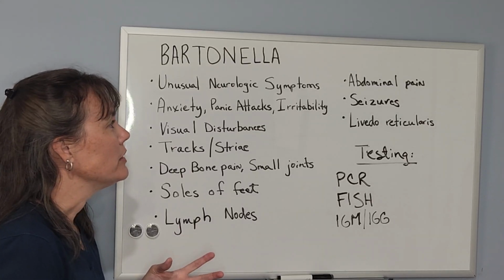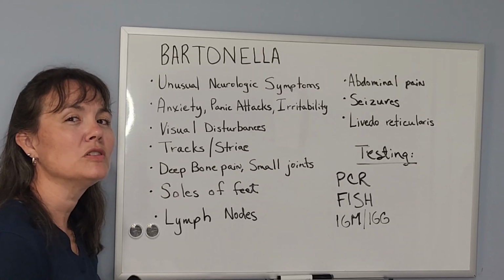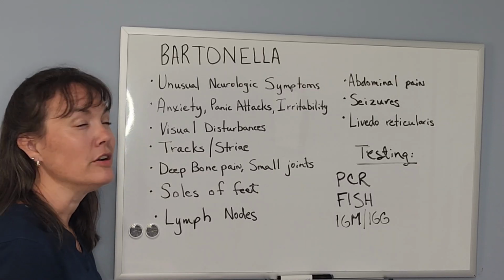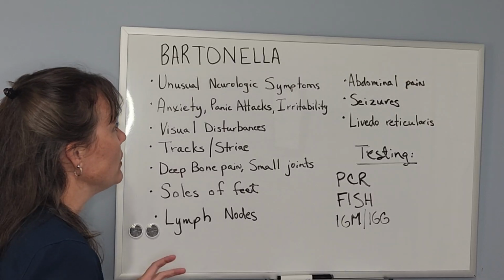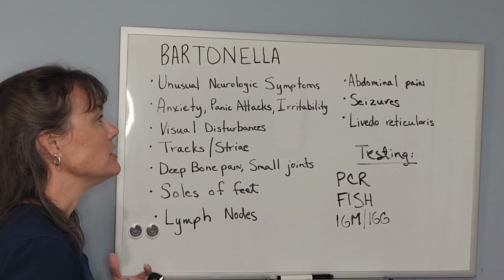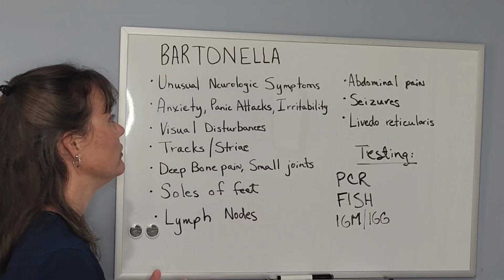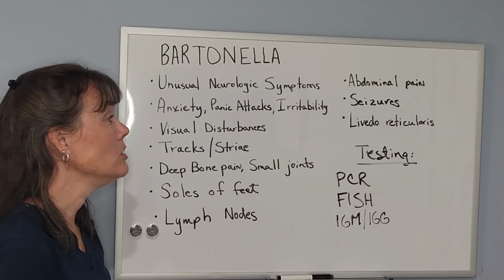Next one is more psych related. These patients have a lot of psych issues, and we're speaking about chronic Bartonella here. So anxiety, panic attacks, irritability. These patients have a lot of anxiety and they can have some paranoia as well.